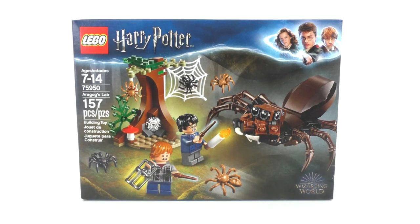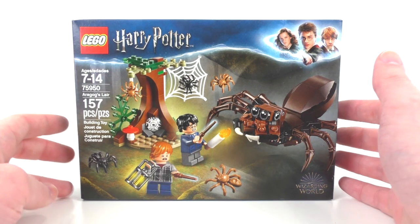Continuing down the list, we now hit the retail sets. We have set number 75950, Aragog's Lair. This set includes 157 pieces and two minifigures of Harry Potter and Ron Weasley. This set came out July 1st as a Target exclusive and then became available everywhere in August of 2018. This set retailed for $14.99 and I believe is going to be retiring very soon.